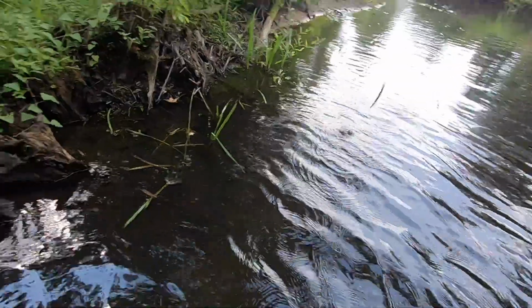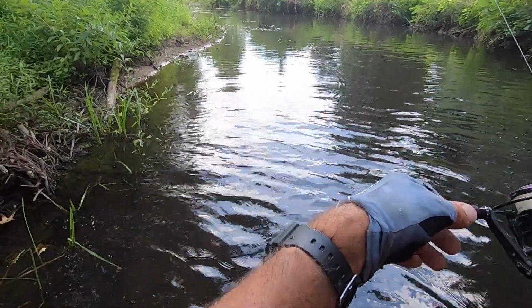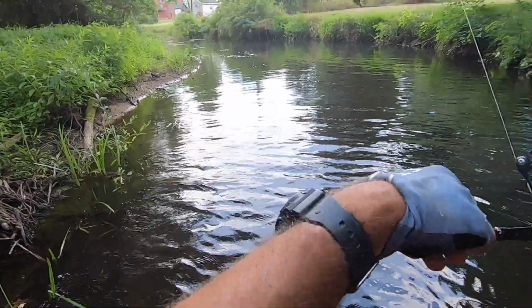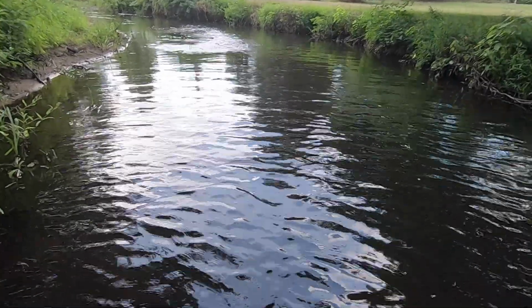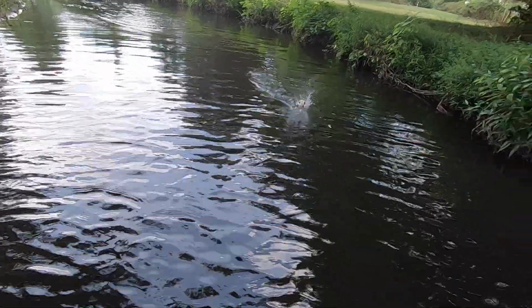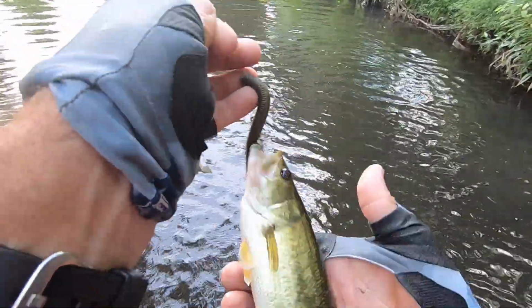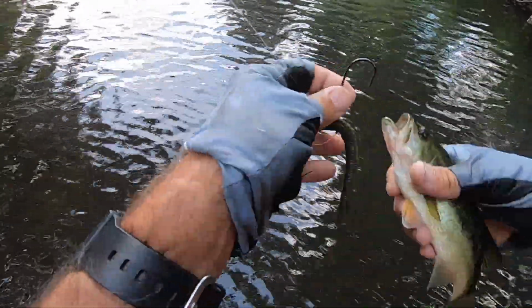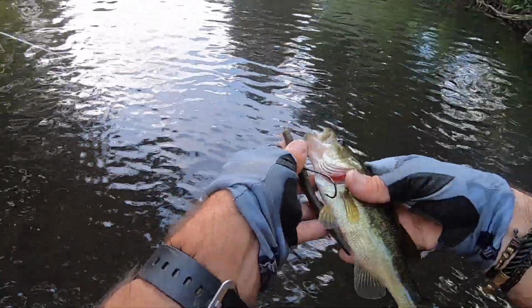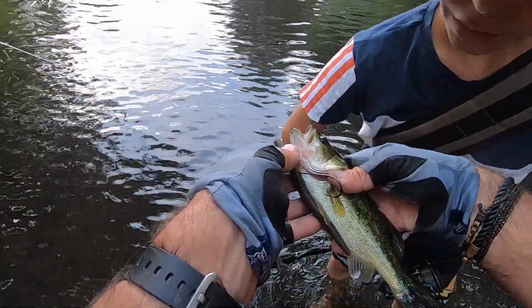Is this massive? Yeah. Oh. A little one. That's the smallest one of the day. Oh my god. He's cute. He's almost as big as the stick bait. Look, it's a 5-inch stick bait. That fish is only about 9 inches long. He's so fat, bro.